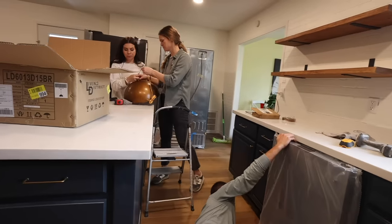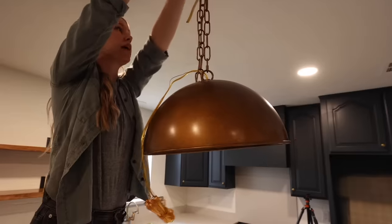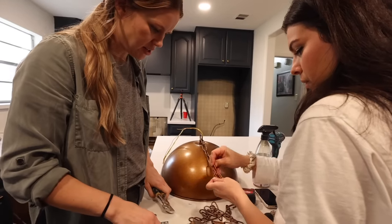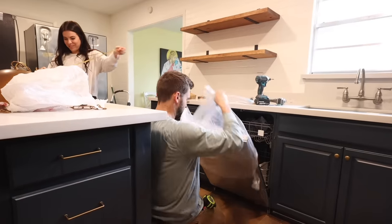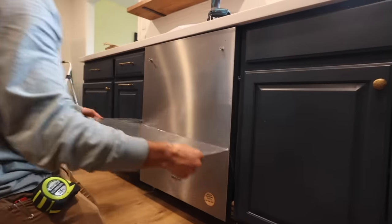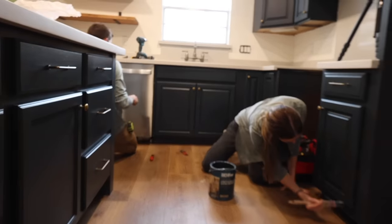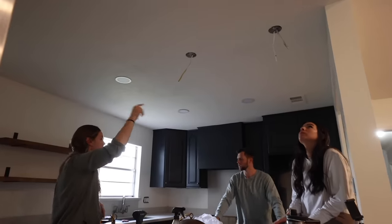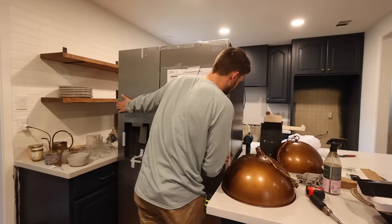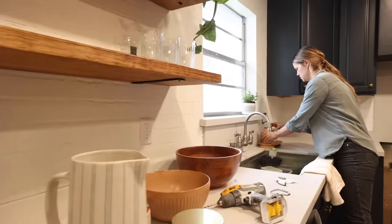We also just want to give a huge shout out to Justine and her husband Tyler because they ended up spending almost the entire afternoon over here helping install appliances, install lights and staging and everything else, and there is no way we could have pulled this off without their help. Thank you.